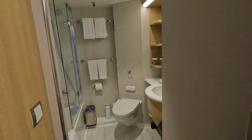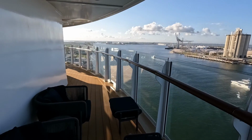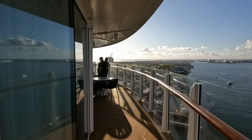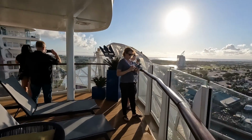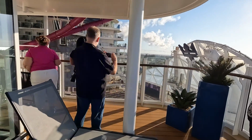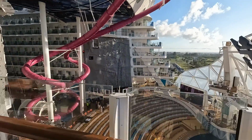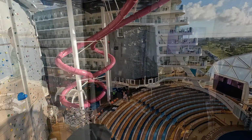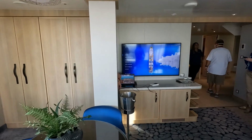So if for some reason you were looking at the other AquaTheater suite and you're like, hey, that balcony just isn't big enough for me, well, this one is a little bit bigger. This one sleeps up to 8 people. So this should, if we follow this balcony around, pop out over by the AquaTheater. And it does. Look at that. A table, a couch.